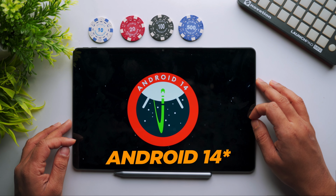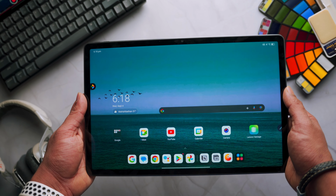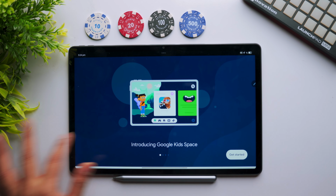As for the software front, the Lenovo Tab P12 runs on Android 13 with Lenovo's custom skin on top of it. The skin is clean, almost stock-like with a very minimal bloatware. It also supports Google's Kidspace, which is actually great if you're buying it for your family.